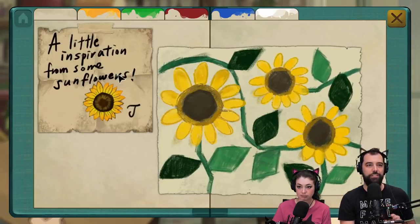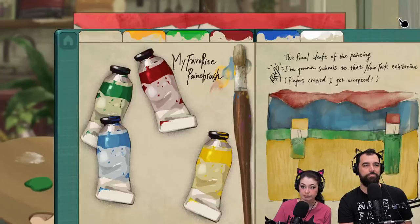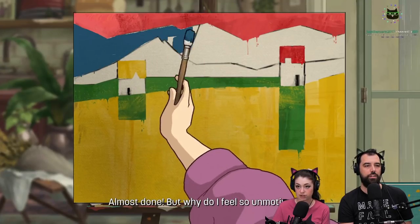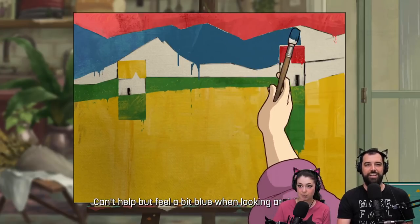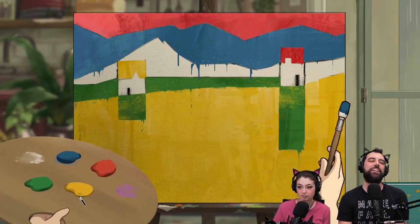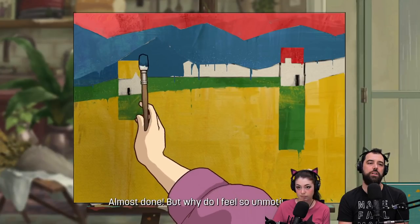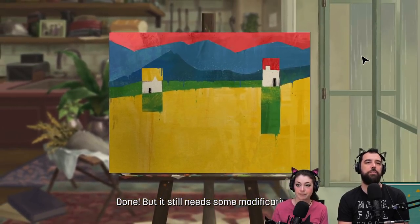You only have two left. I know. Okay, wait. So just that background area. This is the last thing. But there's two colors left. Or I guess white. Oh, what's the purple? Maybe that will be revealed. Almost done, but why do I feel so unmotivated? Can't help but feel a bit blue when looking at this color. Hey, don't judge my painting style. It's so beautiful. I think, are the mountains blue too? Oh, they are. All right. It is a beautiful painting.